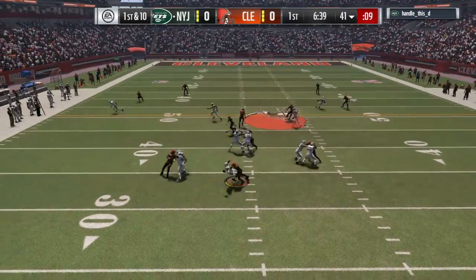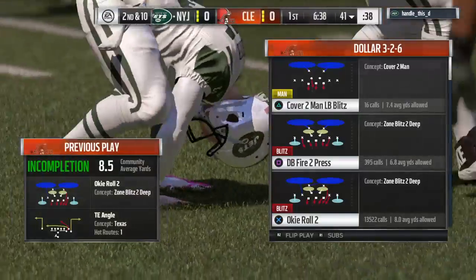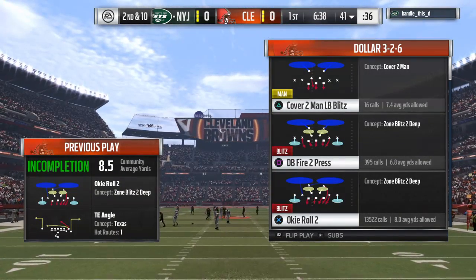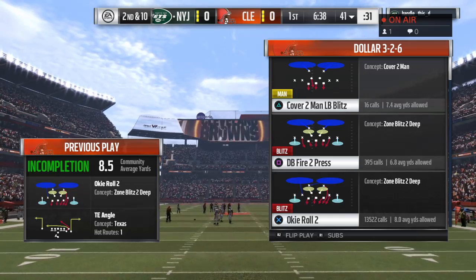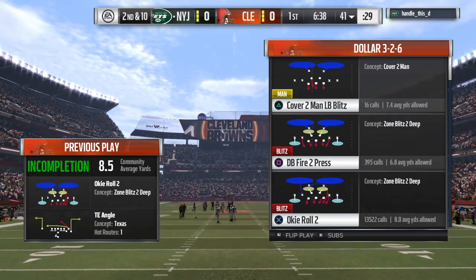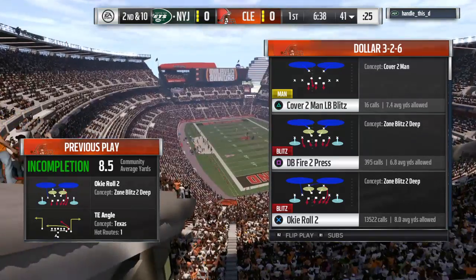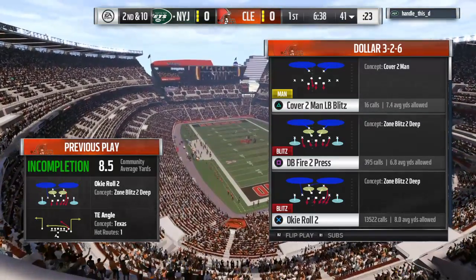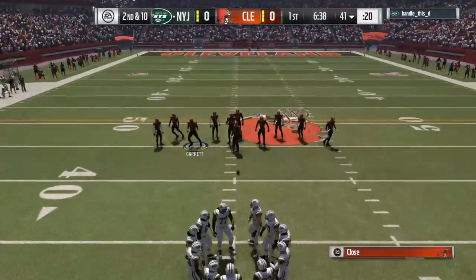Here's Hoyer. Hit as he throws there, incomplete. And a lot of the weight of this offense falls on the shoulders of the running back. That's because the offense knows if they give him any openings, any opportunities, he can turn it into a big play at any time. So 2nd and 10 here.